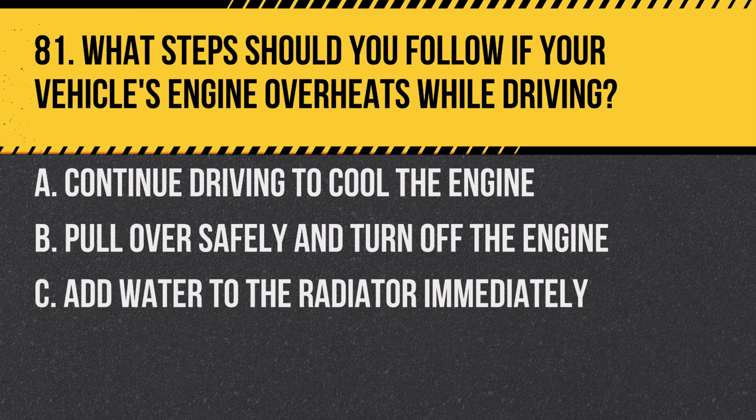Question 81. What steps should you follow if your vehicle's engine overheats while driving? A. Continue driving to cool the engine. B. Pull over safely and turn off the engine. C. Add water to the radiator immediately. Answer: B. Pull over safely and turn off the engine. Overheating can cause serious damage, and it's important to stop and let the engine cool down.